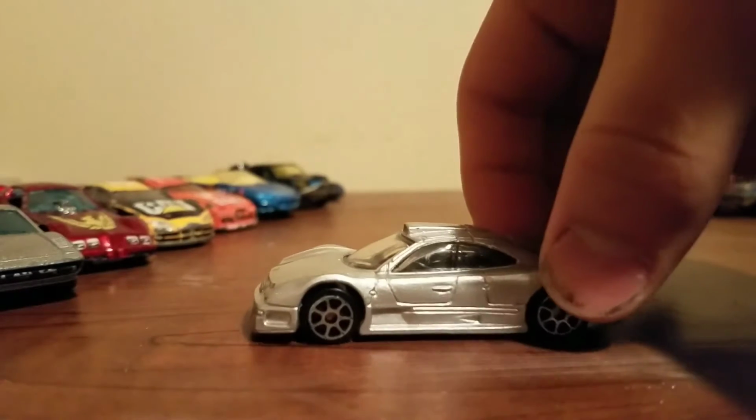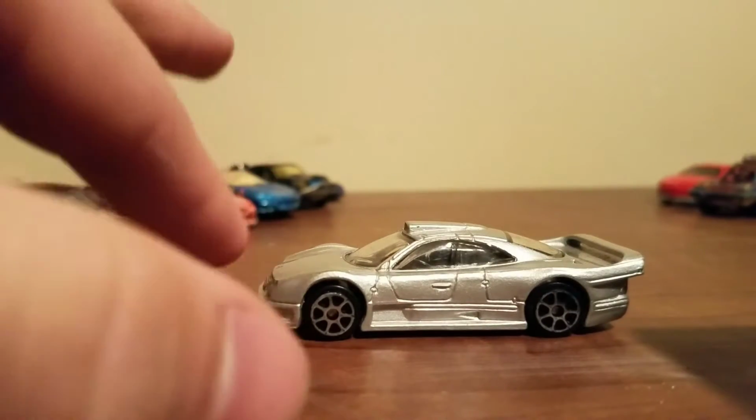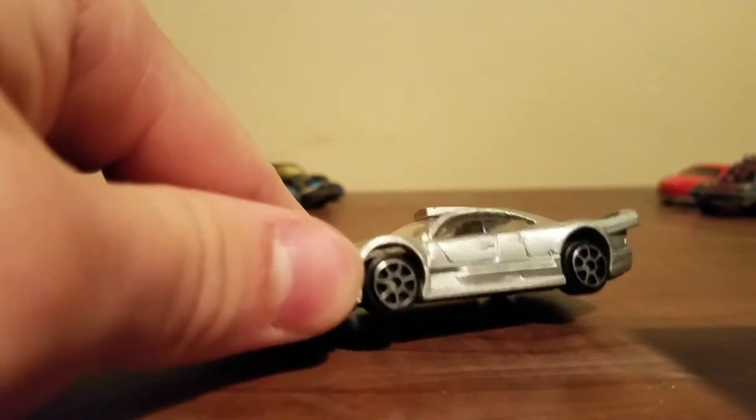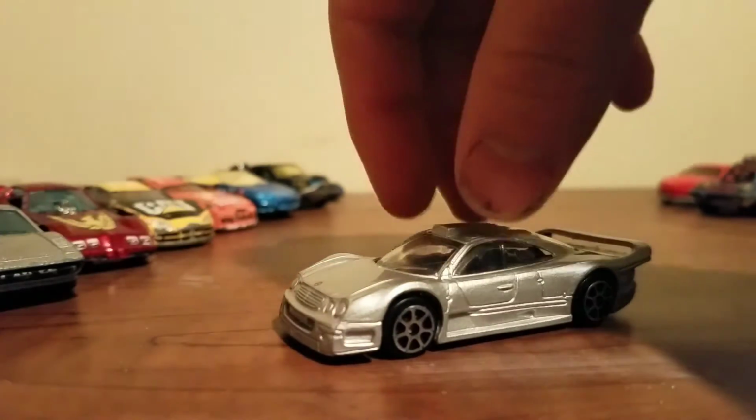Next car we have here, this is from Maisto. It's a Mercedes CLK GTR, the street version. I like the way this looks, you know, nice silver color, wing and everything. I love it. Played with this one all the time too.